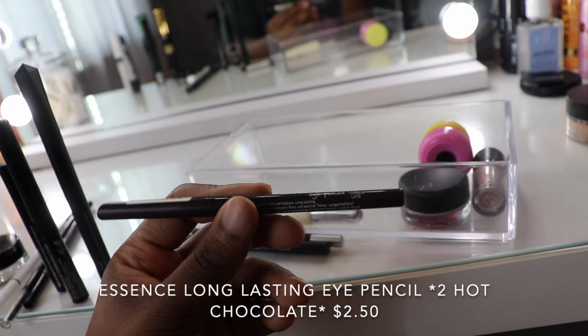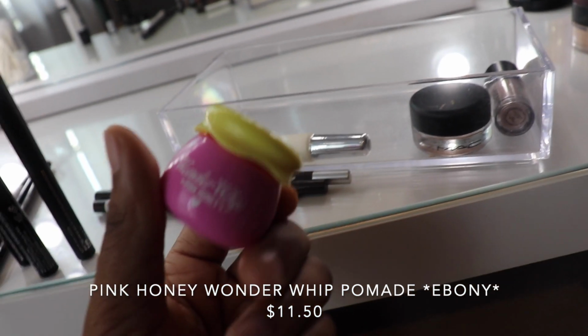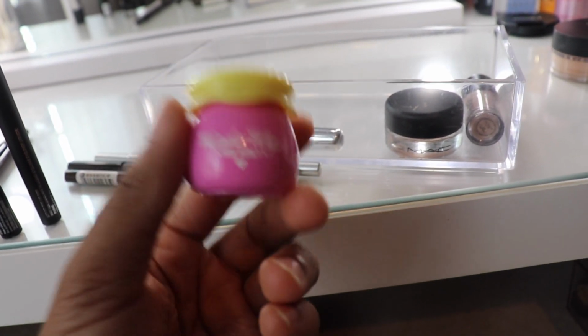Lastly, the Essence Long Lasting Eye Pencil in the color 2 Hot Chocolate. I used this also in the full face of independently owned makeup video, and I also like this too. Compared to the other product that I used with it, this worked way, way better.